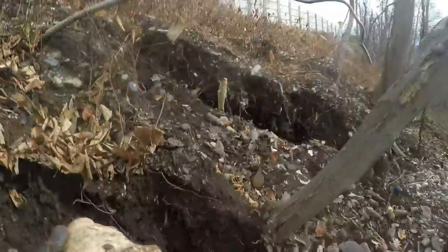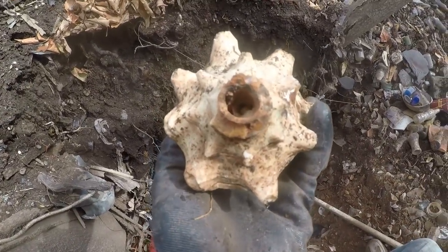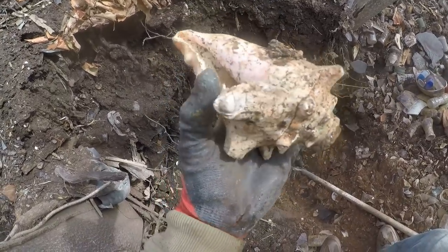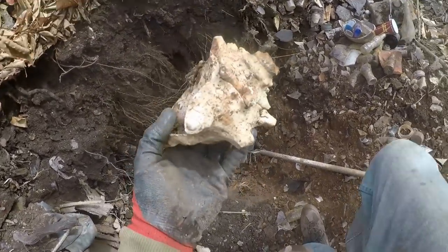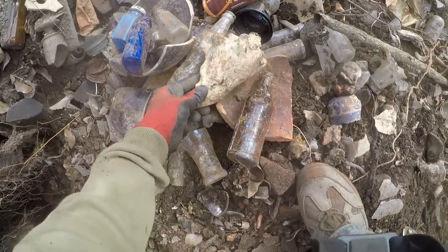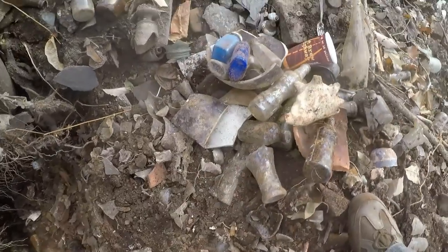Now, I think this is like the third one of these this year, and you can see the ends cut off. People made whistles or horns out of these a long time ago. This probably came from somebody's trip to the ocean. That's pretty daggone cool for finding it in a dump. And it's definitely cut off to be a whistle.